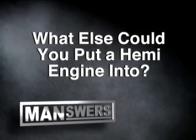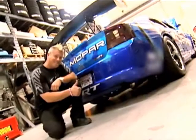So what else can you put a Hemi engine into? A blower, an icer, a shredder, and a cooker. And by the way, they don't work too bad in cars either.